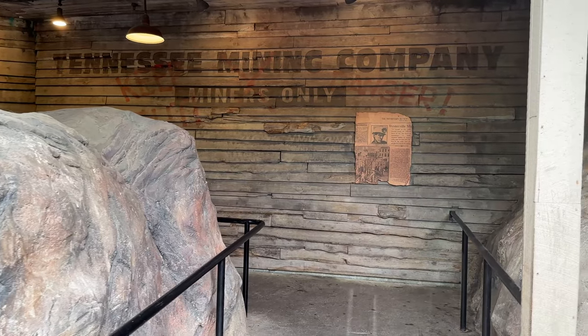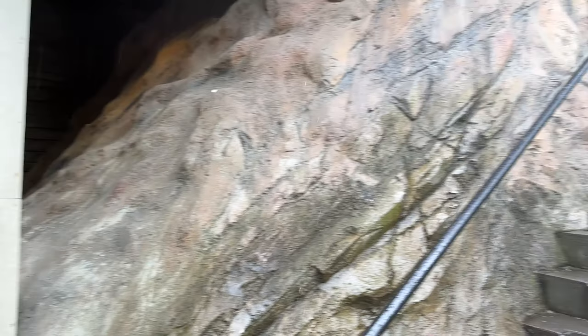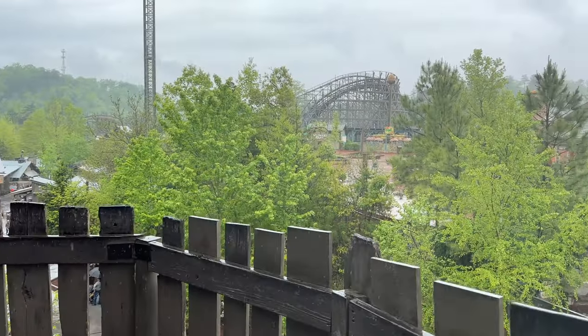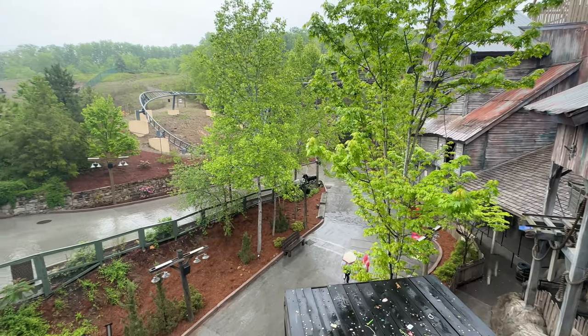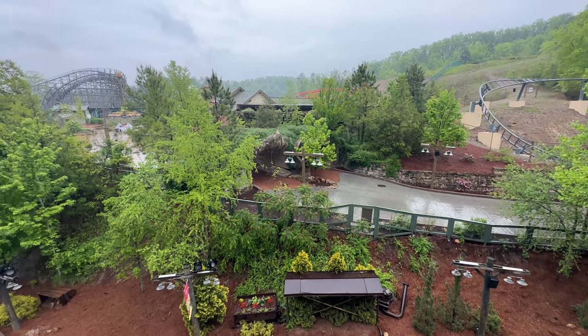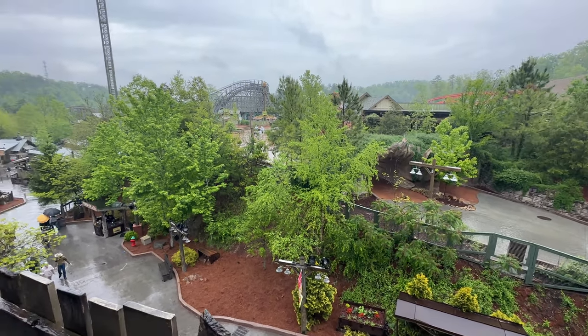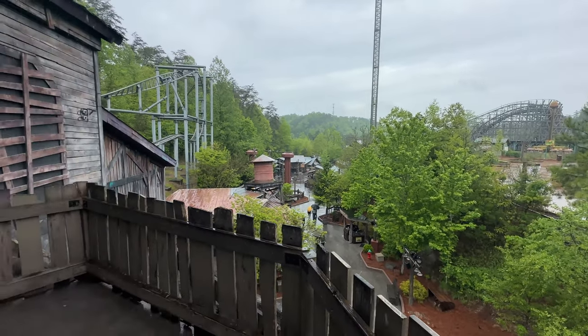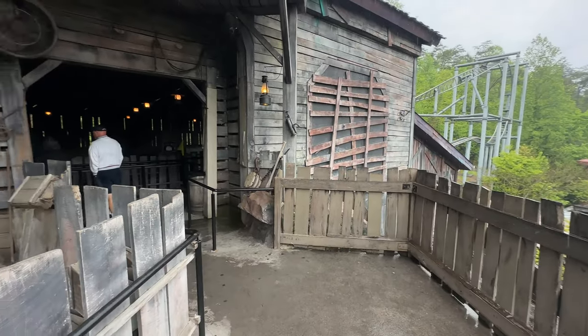You've got the Tennessee Mining Company up here on the wall. And as we head up the stairs, I just wanted to show you, once you get to the very top, you get a great view of the theme park. You can actually see Big Bear Mountain Coaster off to the right and Thunderhead, as well as Dollywood's Drop Line. But we're going to put you guys on the Mystery Mine to show you what the ride is like.